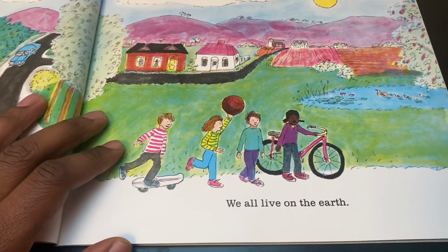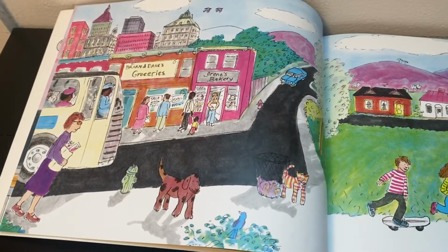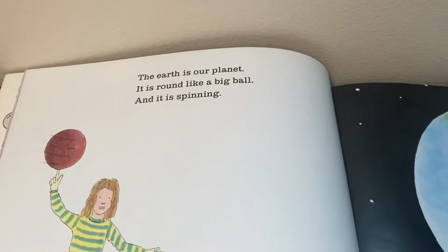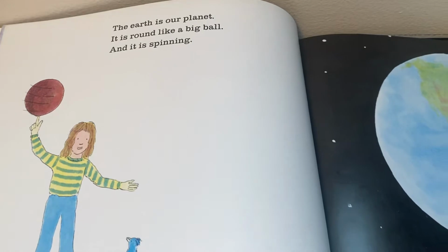We all live on Earth. The Earth is our planet. It is round like a big ball, and it is spinning.